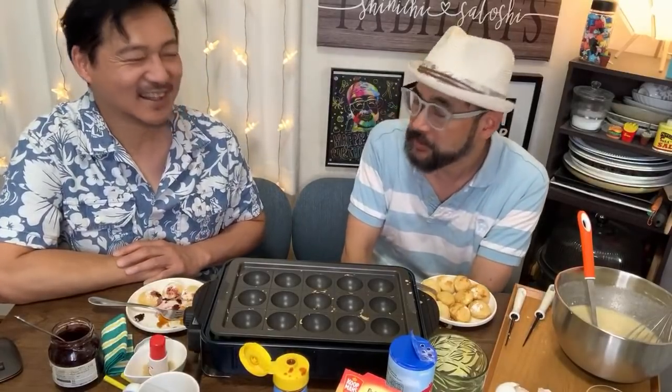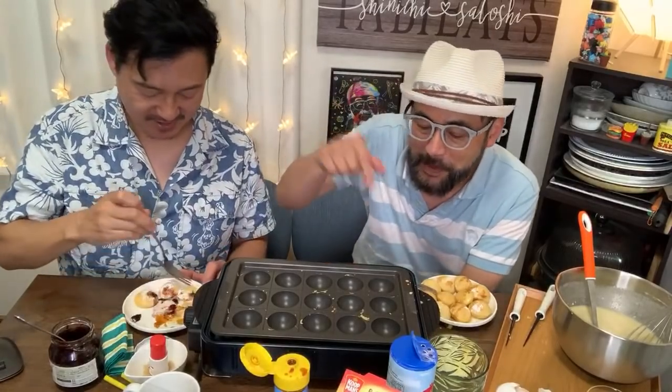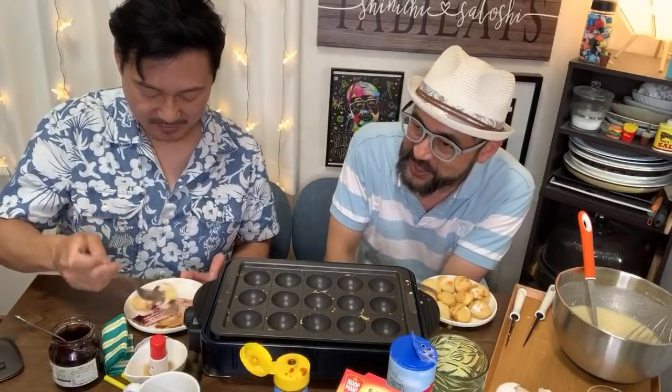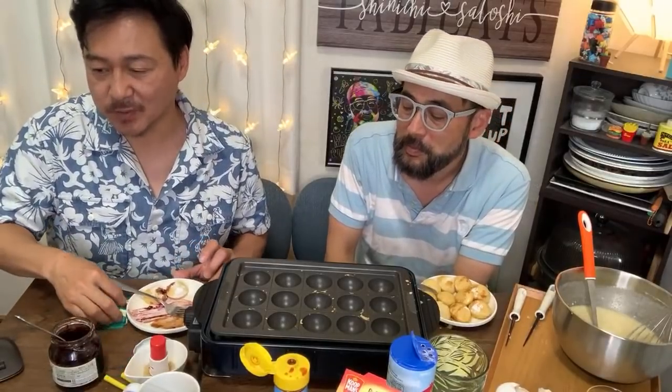Oh, that's nice. I would like to say let's eat on the balcony, but it's raining today, so that's not a good idea. I want to cook this on the balcony. That sounds really nice, actually. But it's still raining. Okay, I think that's enough for me.